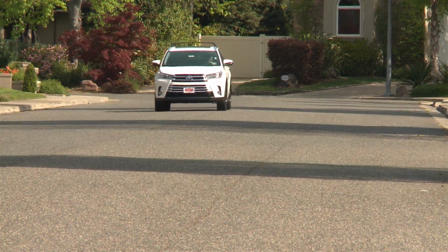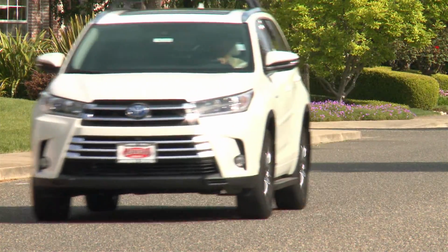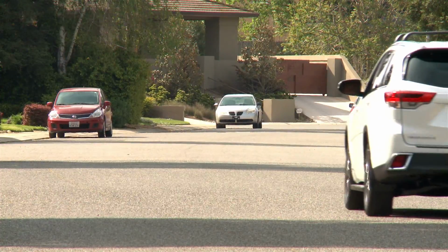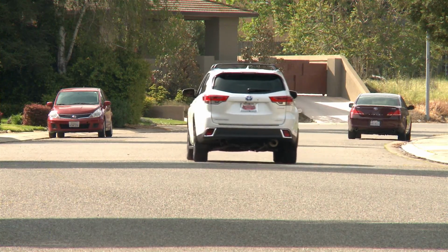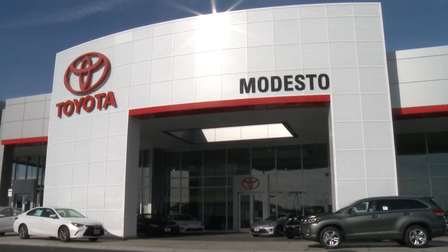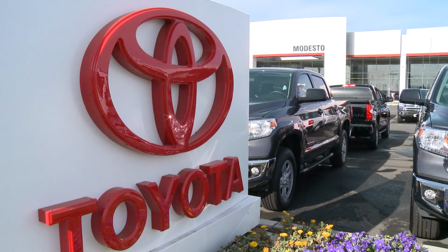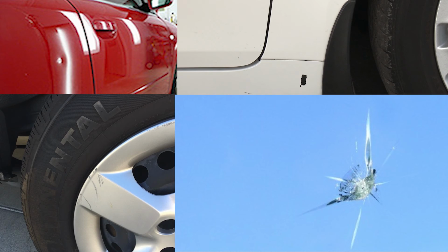Mission accomplished. You've finally found that special vehicle that fits your personality, driving style, and comfort. Now that you've taken delivery, keeping it looking sharp is about as important as having it run well. You take your car into the dealer for routine maintenance and repairs, but what about those irritating dents, dings, curb rash, windshield chips, and carpet stains?